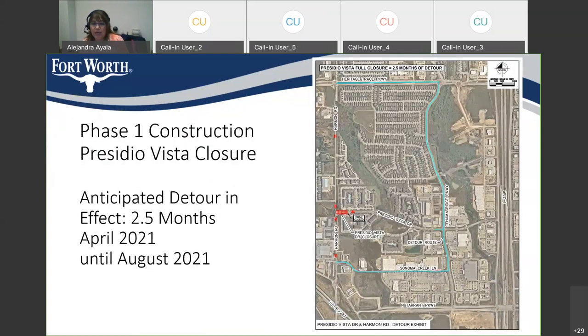Phase 1 of the project will begin at Presidio Vista, which will be closed for approximately 2.5 months beginning in April 2021. We've shown in this map alternate routes to get around the area. The alternate route is along Sonoma Creek to Tahoma Reach Parkway, which will then take you north to Heritage Trace or south to North Tarrant Parkway. The duration of this closure, once again, is 2.5 months.